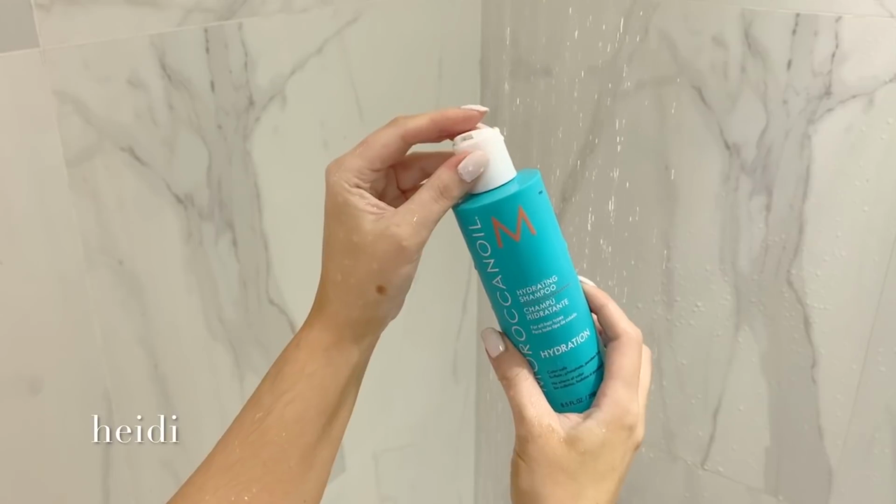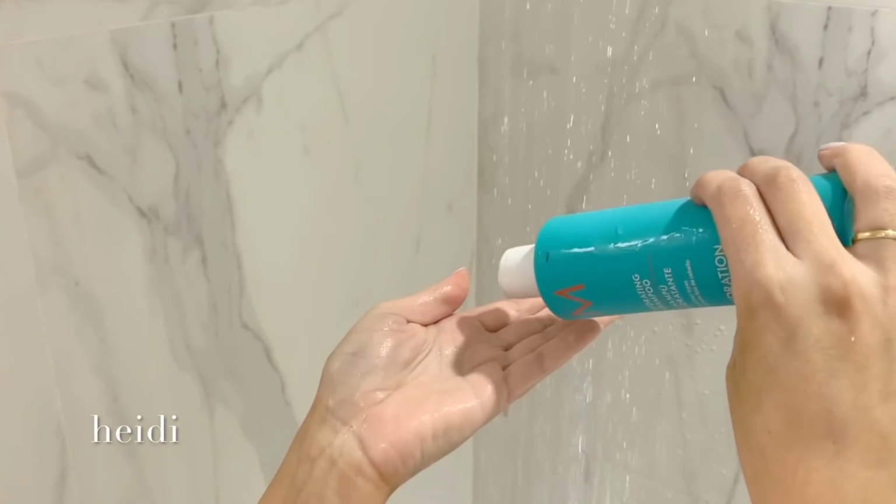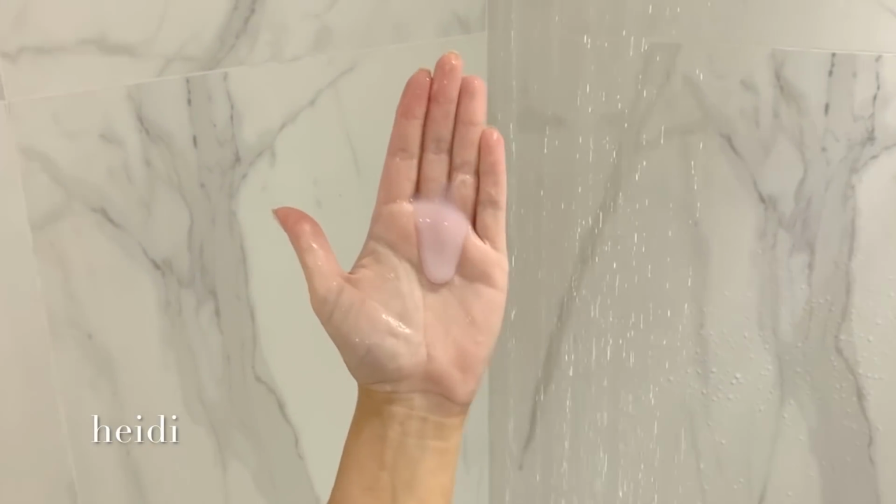Alright, so the shampoo has a very creamy texture. It's actually also a little bit rich, and it's probably due to the fact that it contains Argania spinosa, which is argan oil, aka Moroccan oil, you know, the common denominator in the entire Moroccan oil family.